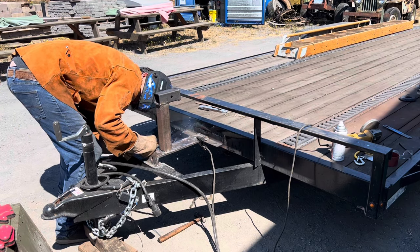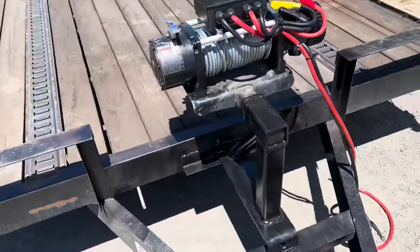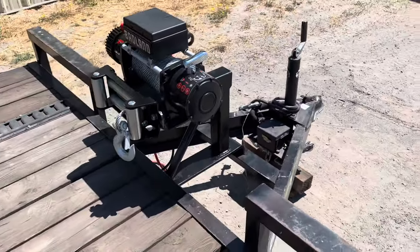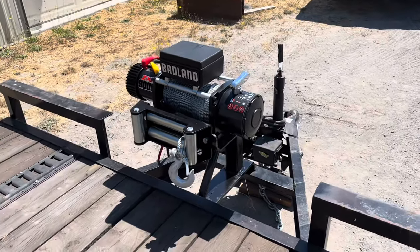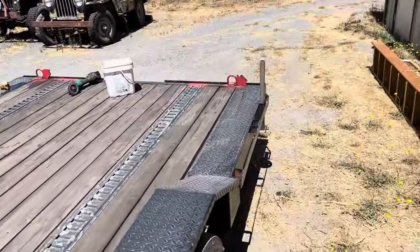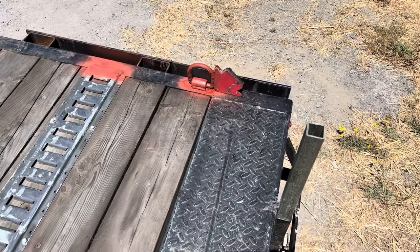But before we could go pick it up, I had to do some modifications to my trailer. I had to install a winch so that we could pull the fire truck up onto the trailer. I also had to make some room between the fenders and my tires because I was worried the extra weight would rub the fender, the tires would rub on the fenders. And then also we added a couple of more tie down points to secure the fire truck.